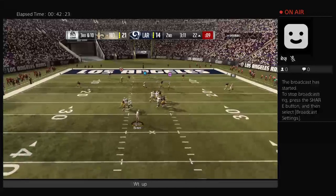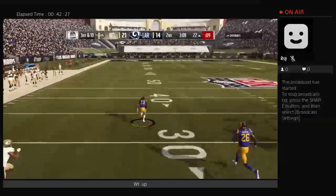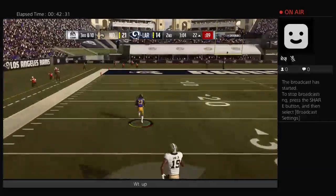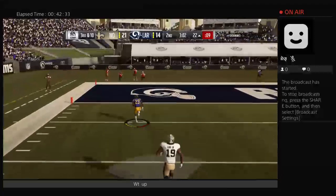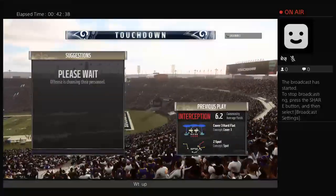Now Breeze on third down. Looking for Ginn, and it's intercepted. Picked up by Nikel Robey-Coleman. And he's got daylight. It's a foot race. And he will score. Touchdown, LA.